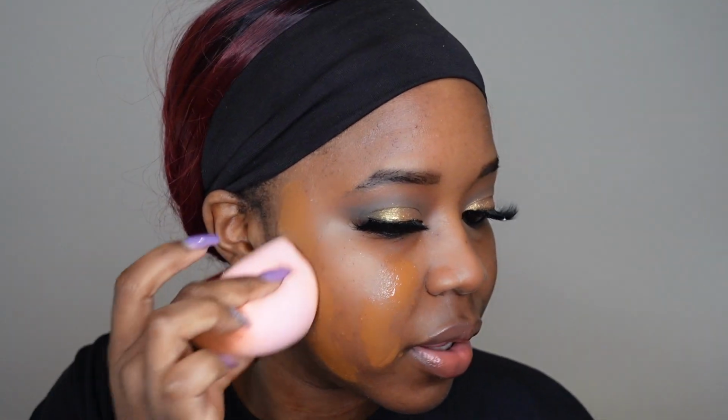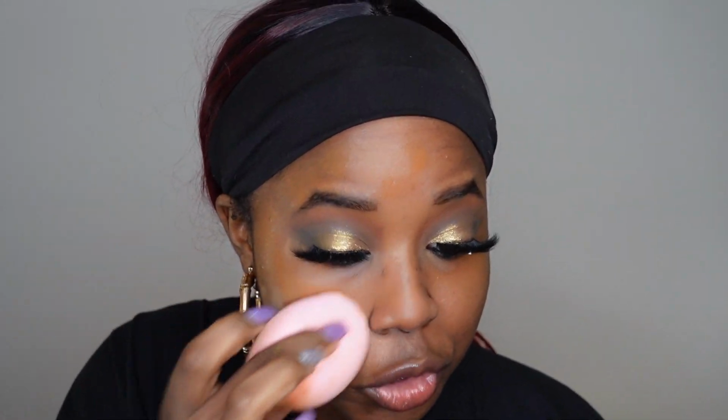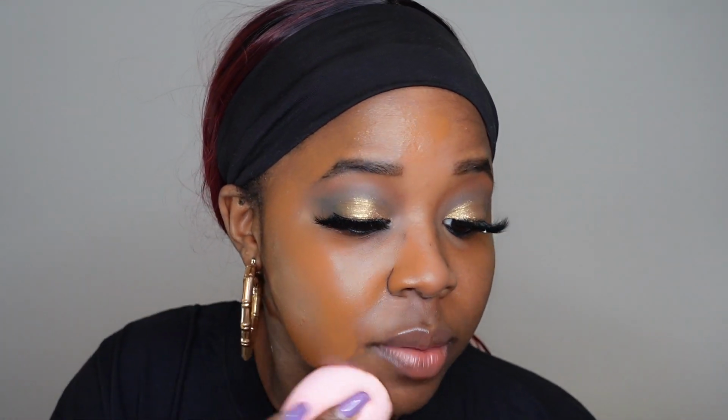I think the shade is okay. It's a little bit, yeah, it's definitely a little bit tanned for me, but I think it's actually just going to work out to be absolutely fine. I think I'm definitely going to go back and pick up Macao in this foundation if I like it.